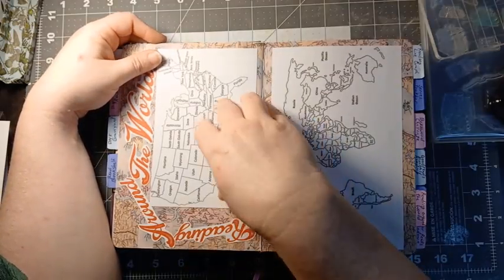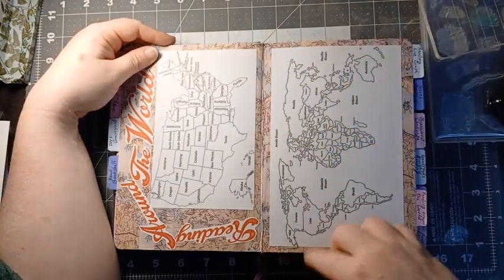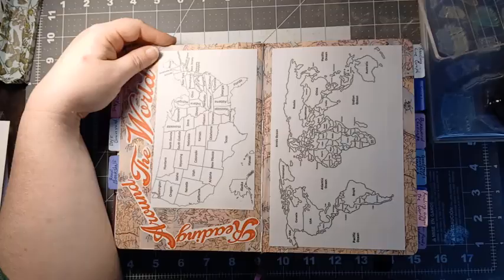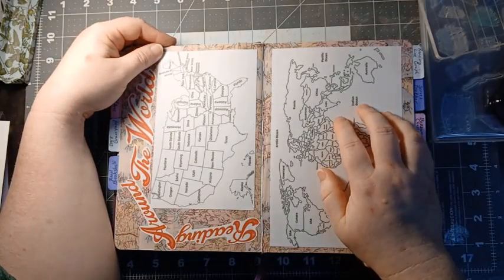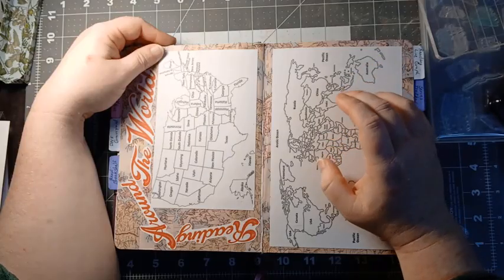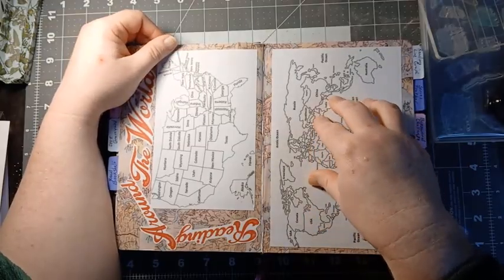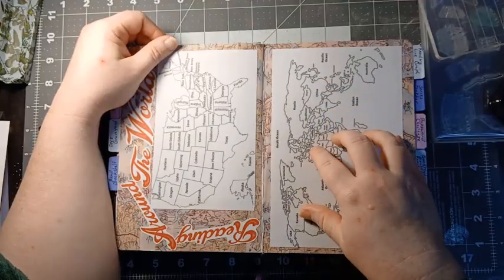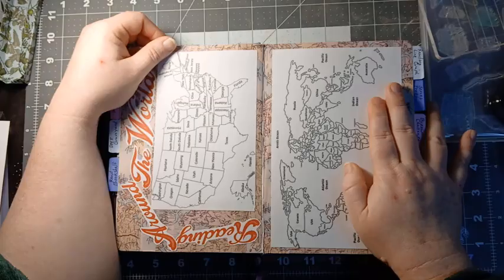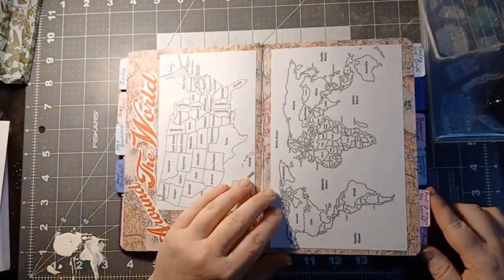And I figure if I'm reading books that are just from Americans and just from the US, then I really need to get out of my comfort zone. So I do have a lot of books from China, from India, stuff like that, where the authors are from these places. Because I want to branch out. I want to expand my reading outside of what I know. So, yeah.